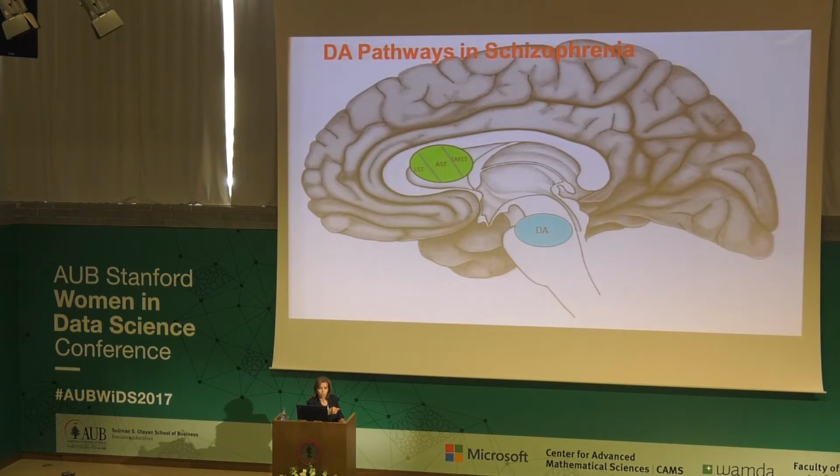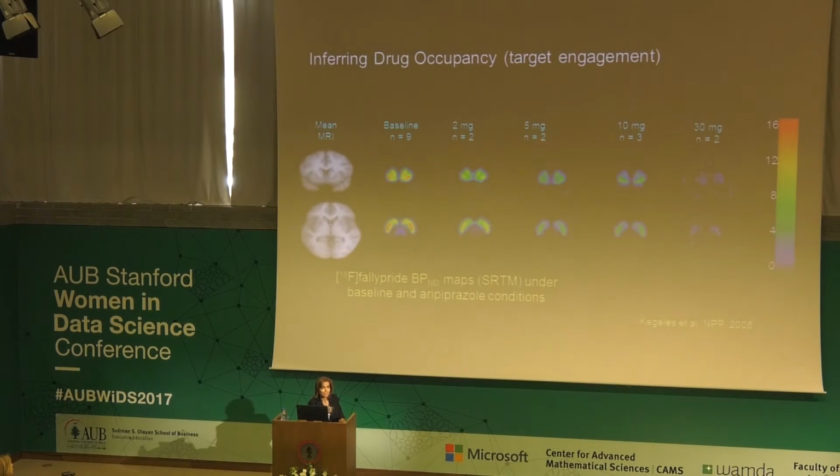I'm going to skip my own research on the dopamine system, all the findings we've had. This is an important application. When drug companies are developing a new drug, they want to know whether it hits the target. It gets to the brain and it binds to the receptor that it's supposed to bind to. PET is absolutely necessary as a screen.